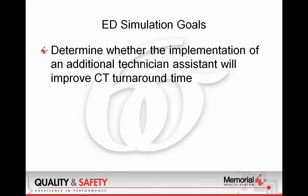As we developed our simulation goals, our black belts started to formulate what we wanted to do with the simulation. We scoped it down to saying we want to determine whether the implementation of an additional tech assistant will improve CT turnaround time. This was the big ask from our ED administrator, to say, can I take this to the COO and say, look, if we get an extra tech assistant, it truly will reduce our wait times, as opposed to, let's just throw more bodies at it. And so that was our simulation model.